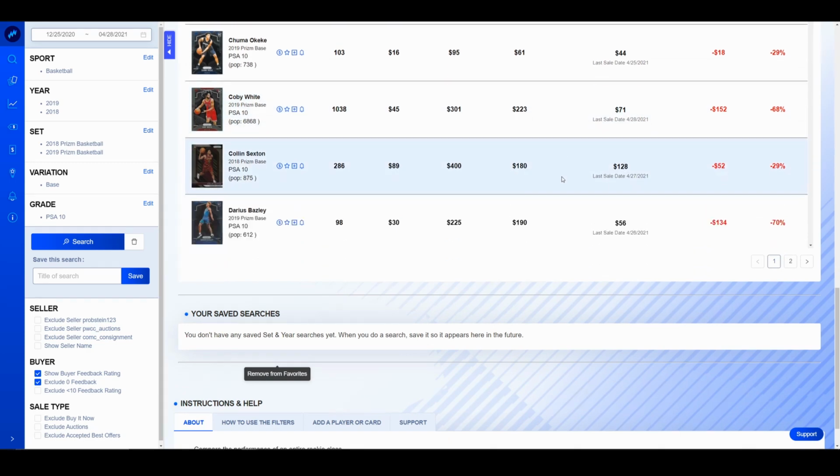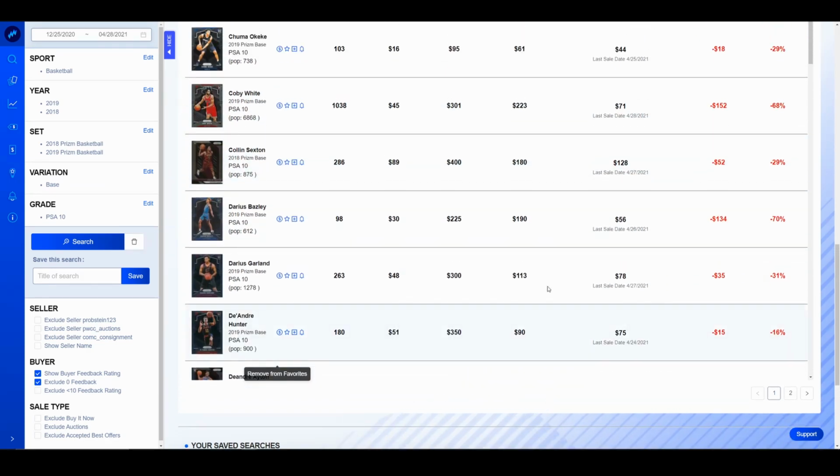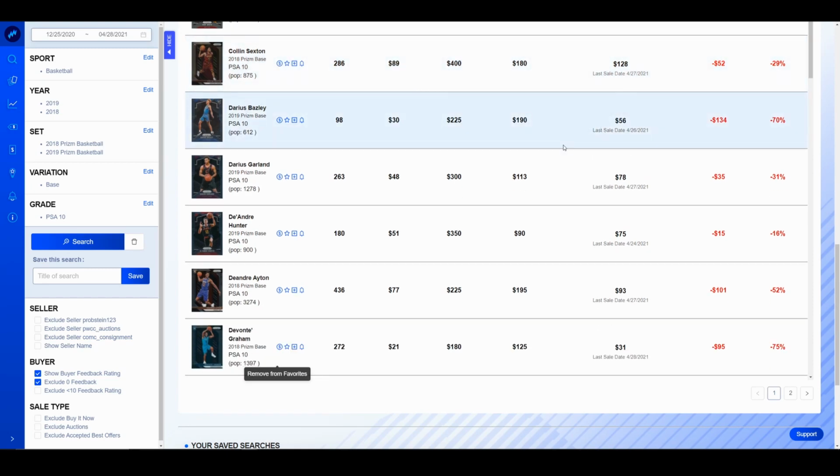I don't know, like I said, I don't know if I would dive in on any of these guys yet. These non-playoff guys, it gets a little weird. I kind of like to wait more into the playoffs to see if they dip any more as the market kind of forgets about them. But Sexton, if he got down to around $100, that just seems extremely cheap to me. And I prefer the Land over the Sex, but still. Darius Bazley, holy smokes, down 70% on the season.